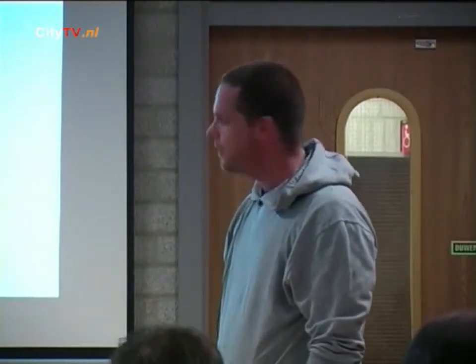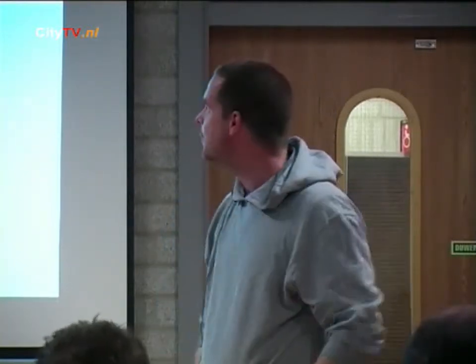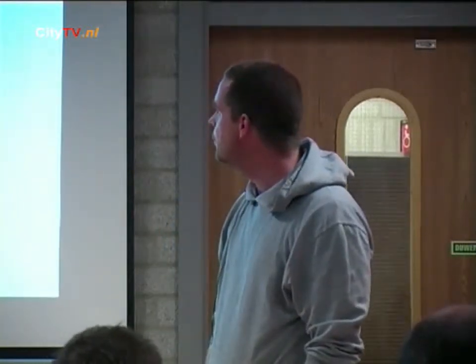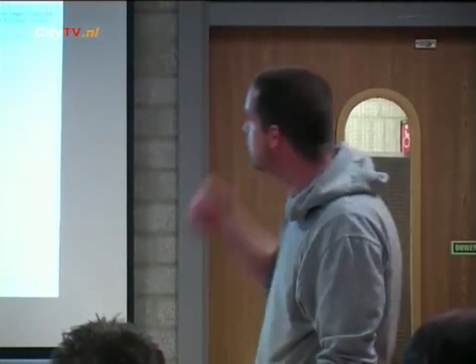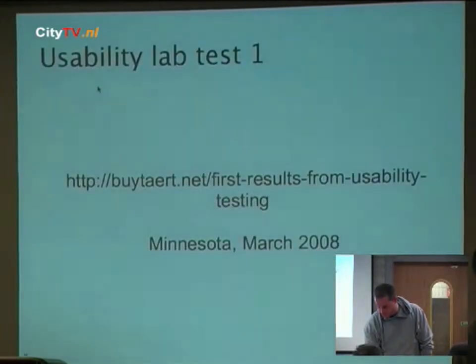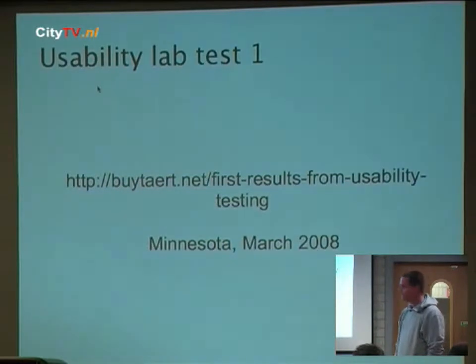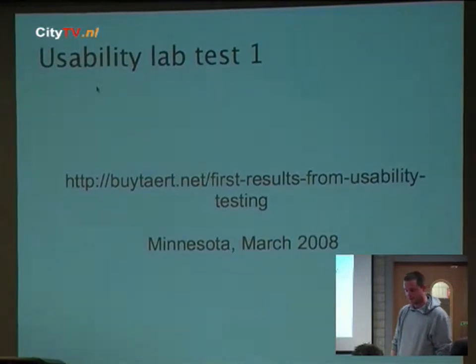And what I want to do is give a rundown of what we have been doing in 2008 on improving usability. That's a lot of things going on, but let me give a rundown of what we have done this year. There was a lab test in March this year. I don't know how many people exactly were involved, but it was a real usability lab test.